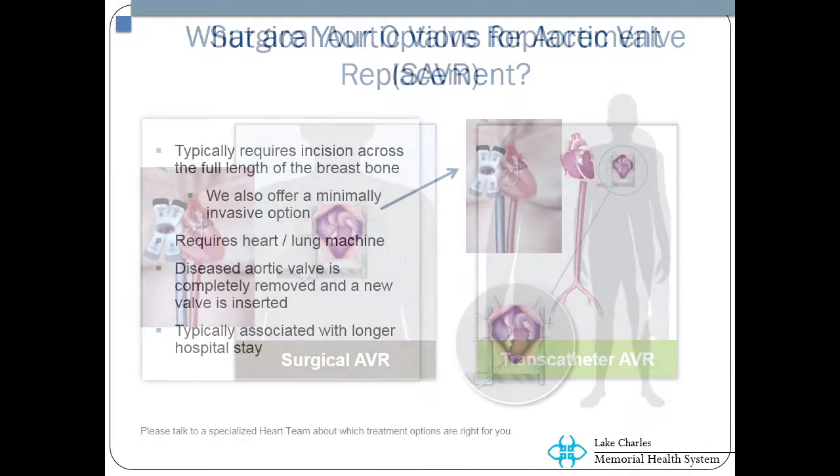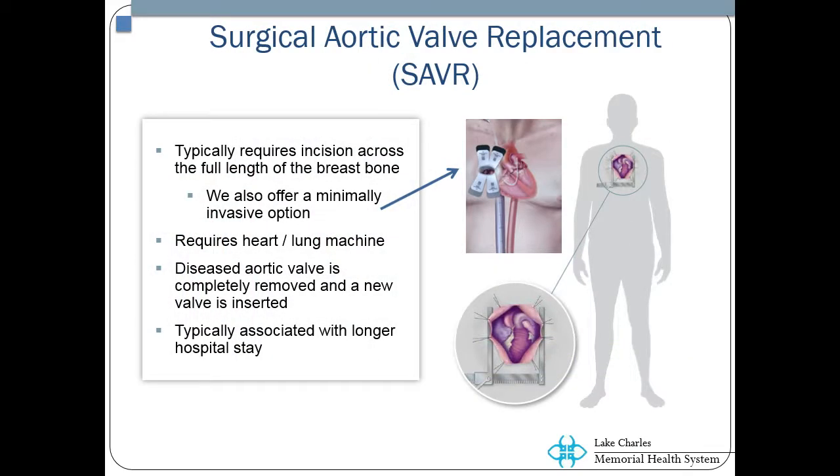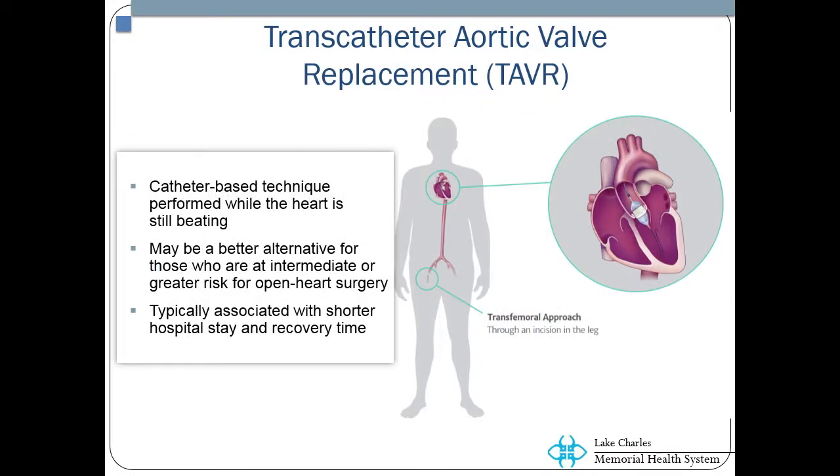So the TAVR, which is kind of what we're focused on here today, is done on a beating heart. This is one of the major benefits of why folks recover better. You don't have to go on the heart pump machine, which sometimes everyone's body responds to differently and it can take a little longer to recover. But this is on a beating heart.